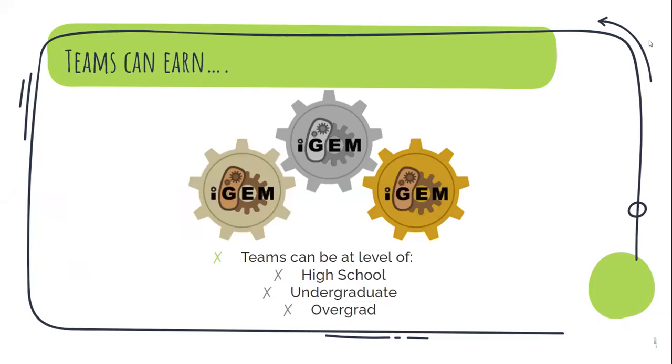And teams can be at the level of high school. So they're high school teams. They're also undergraduate teams. And there's also overgraduate teams, so master's students and PhD students. So there's a wide array of different people with different backgrounds in iGEM.